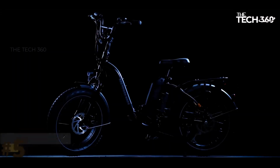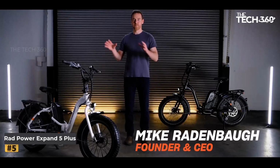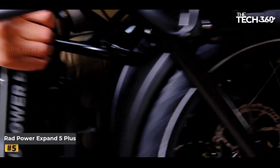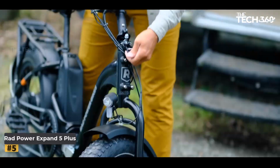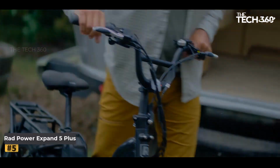Number 5. Rad Expand 5 Plus Electric Folding Bike. When it comes to folding electric bikes, the Rad Expand 5 Plus stands out as a top contender. With cutting-edge features and a sleek design, this e-bike offers a perfect blend of functionality, safety, and convenience for riders of all levels. Priced at $2,099, this bike is an investment in quality and innovation.